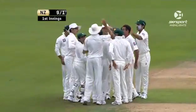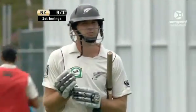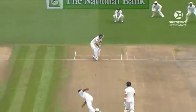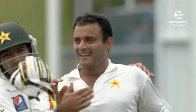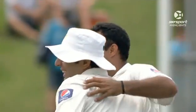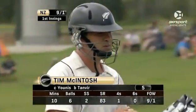Well, this is what Pakistan needed, a bit of a lift. And it has been provided by Tanveer Ahmed. Beautiful delivery, teasing him around his off stump. And Yunus Khan is a tremendous fielder anyway, especially in the slip cordon. Took a low catch with both hands, and so Pakistan are off the mark. Just the kind of dose they needed. So away goes McIntosh, and New Zealand 9 for 1.